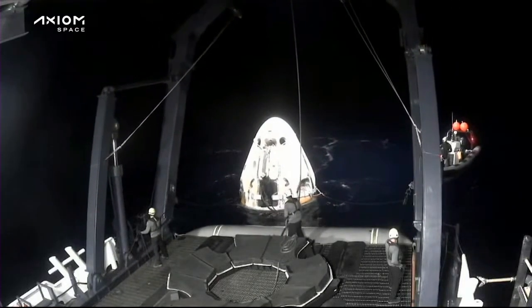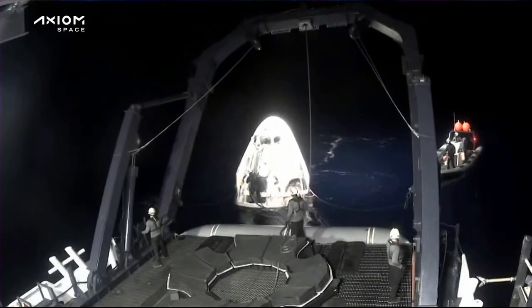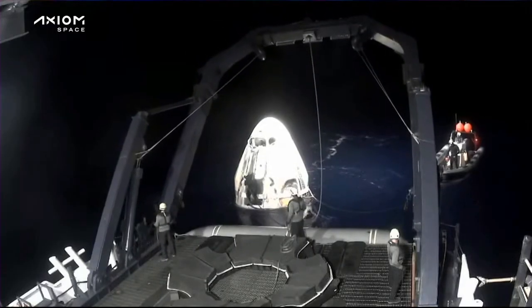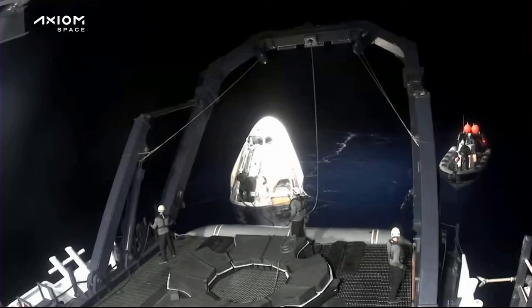Dragon, approximately 3 minutes until capsule lift. Dragon copy. 3 minutes to lift.